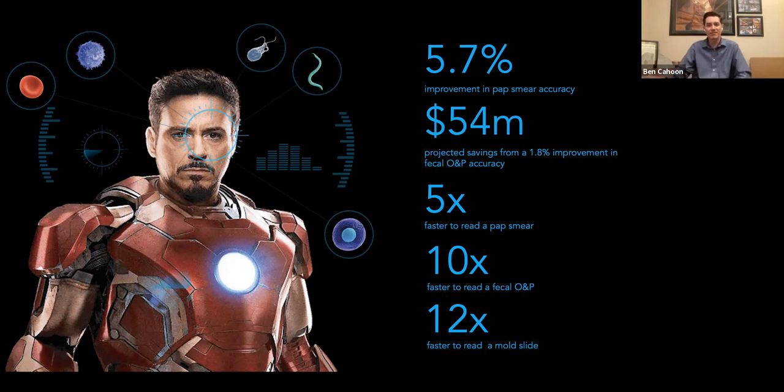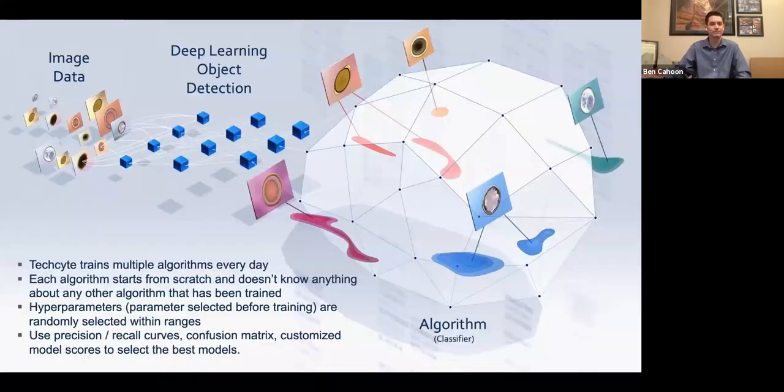Now, a 5.7 percent improvement in pap may not seem big, but that could affect 1.2 million women a year that may have received a wrong diagnosis. So this does have the ability to make an impact on human health.